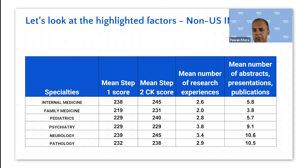Then let's take a step forward and look at the scores. That's some quantifiable criteria that you can all see. Of course, you will see a mix of pass-fail in Step 1, but this is data from the 2022 match for non-US IMGs across the various specialties. If you look at it, for neurology and internal medicine, the average score for matched applicants tends to be the highest among these categories, 238, 239. And likewise the CK score, 245. So that should give you some sense of the averages if you're targeting a specialty.